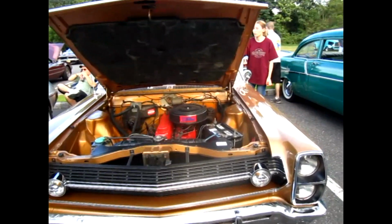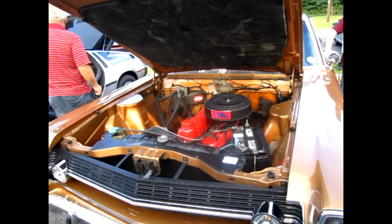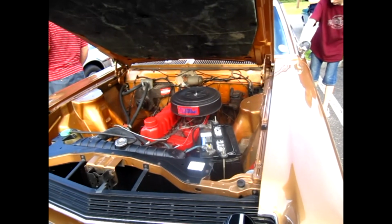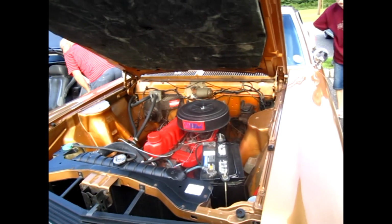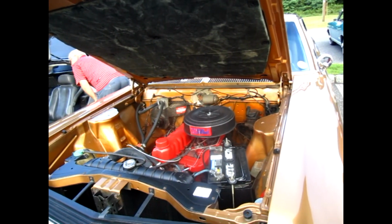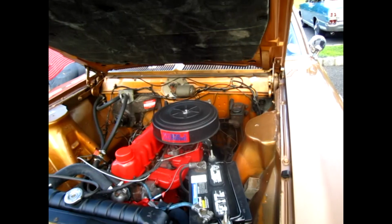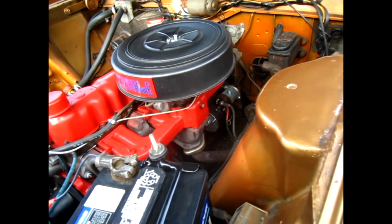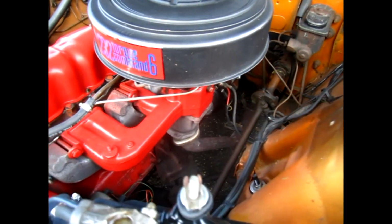What kind of performance does this have? Very standard performance. It has a two-barrel carburetor. It's rated at 155 horsepower. Probably going downhill. Oh, wow. This has a lot of history.